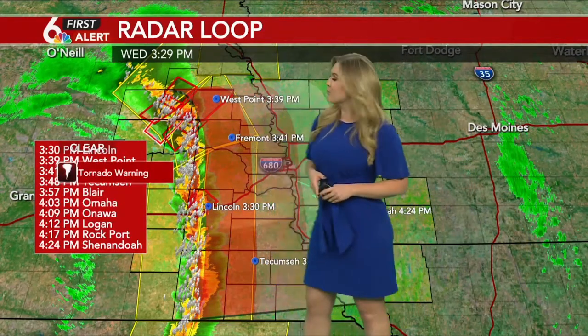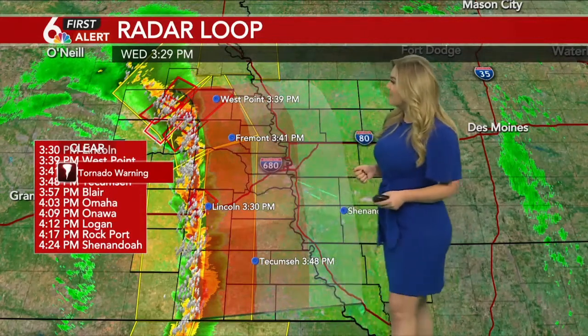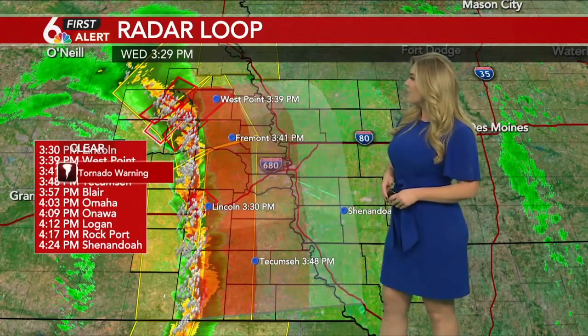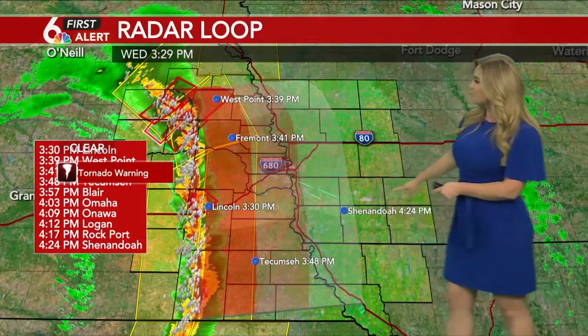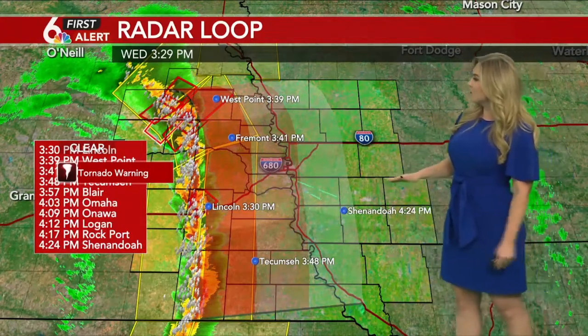Right now, 3:29. So we're expecting that arrival in Omaha within the next half hour or so. So that's going to be moving through the downtown metro area within the next half hour. This is going to be a quick moving line of storms around Fremont. Should be there right around 3:41, West Point 3:39. This is going to be moving into portions of western Iowa very shortly after the 4 o'clock hour starts, moving into Shenandoah by the time we hit about 4:24.